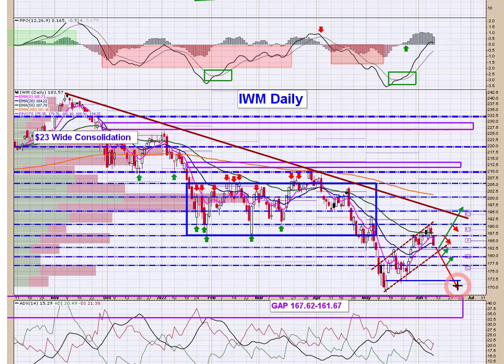For me, I don't think I would be interested in a gonzo short unless we broke this little flag structure down around 180. You break 180, then you're below the flag and you've lost a couple of these levels. Then I think you've got a decent short down to 172.50, or even to test these lows at 170. On the upside, let's go to the 60-minute chart.